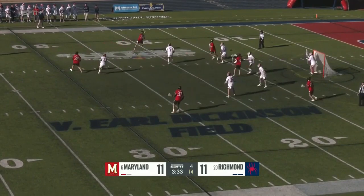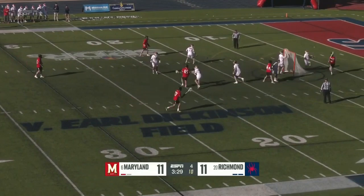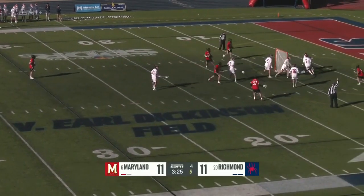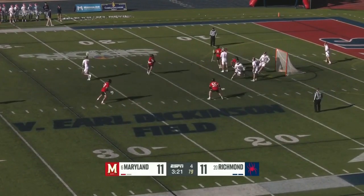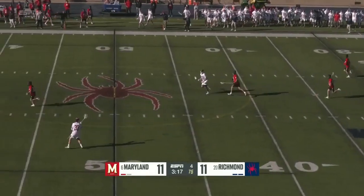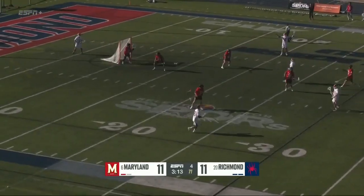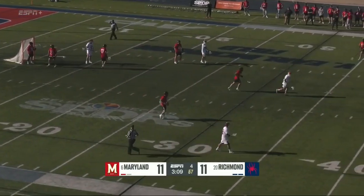Richmond's been good defensively in this fourth quarter. Got to give Paul Richards' group a lot of credit. A couple more seconds here. Got an open look here. Nice save. That's a tremendous stop. Nugent picks it up. He's trying to bang his way out of trouble, and here he comes to the near side. Nice cross-field pass. Getting ahead to McClure. Quickly up to Young. And now with 3:12 left, Spiders have possession in an 11-all tie.